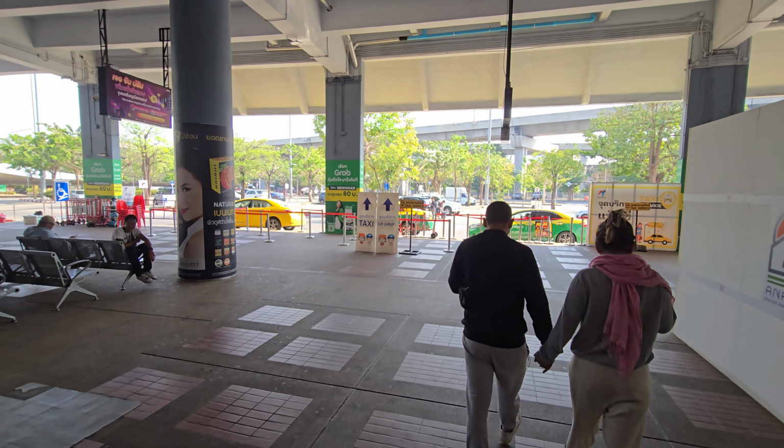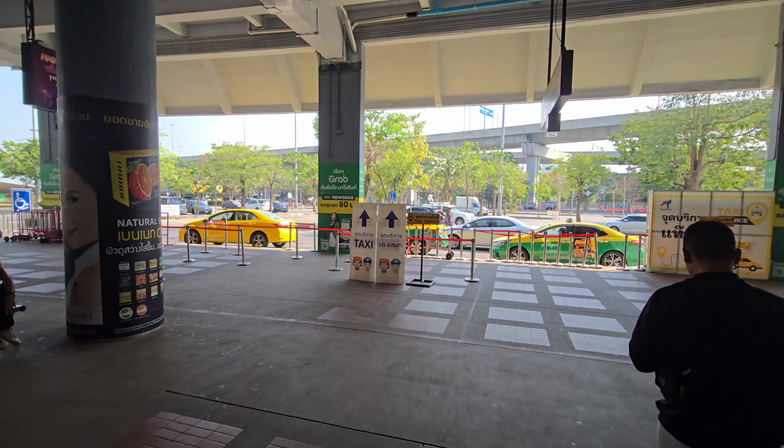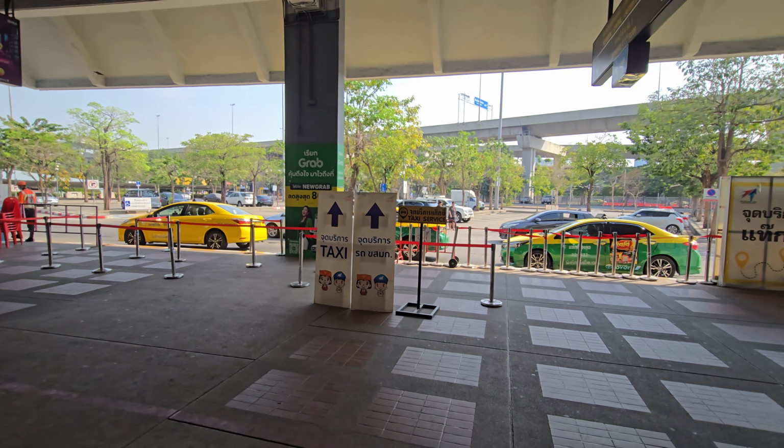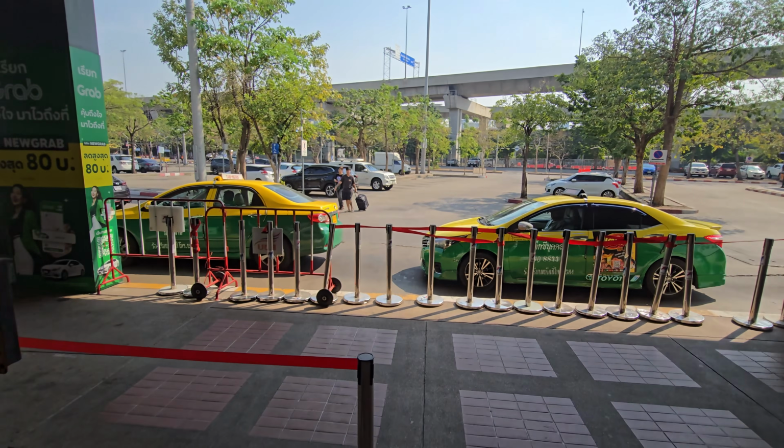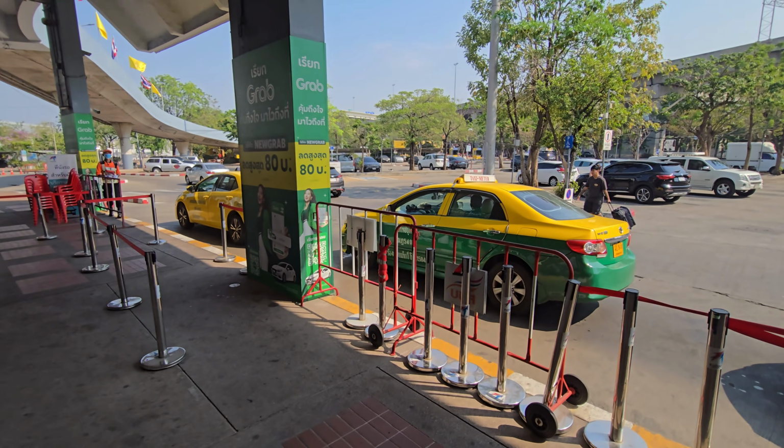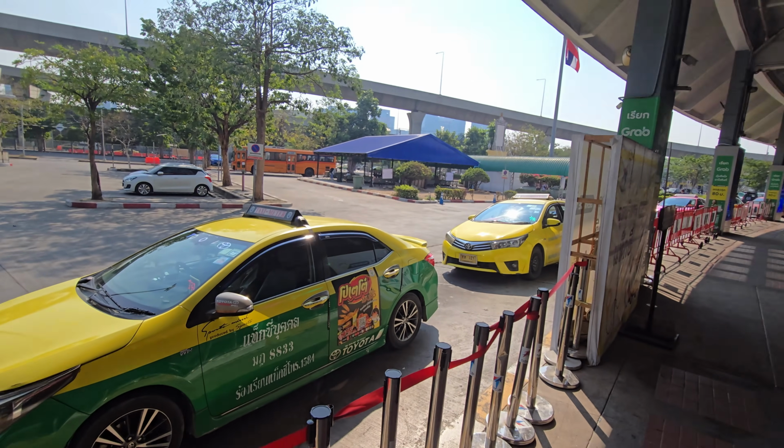And if you don't want to get a taxi all the way to the city center, you can also take a taxi to the nearest BTS or MRT station. So the taxis are just waiting here, and as you can see there are plenty.